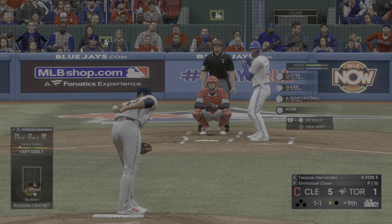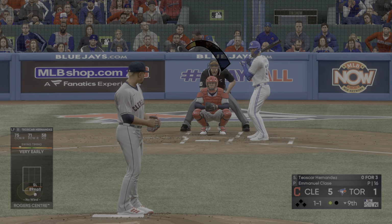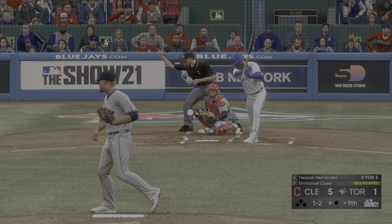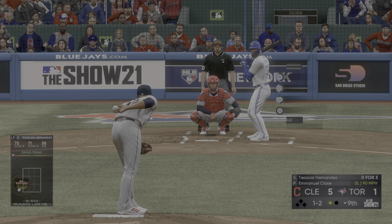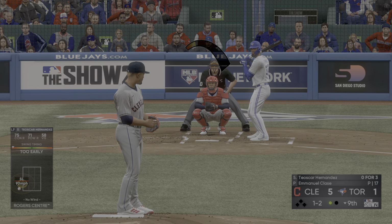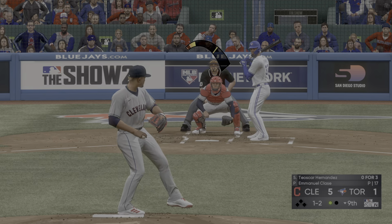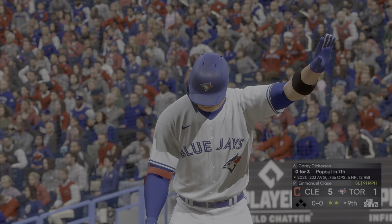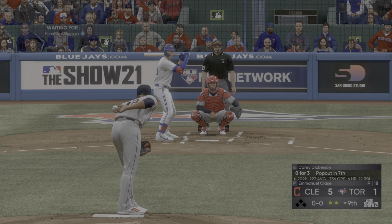Count even now at 1-1. A ball and two strikes now. The problem for the batter now is he's gotten so inside conscious after those first two pitches, anything on the outer half of the plate's going to look a foot outside. Got him. And that's the third time we've written a K next to his name in this one.